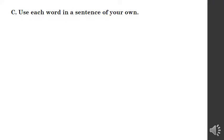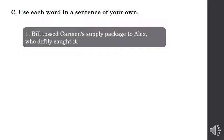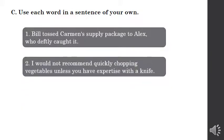Use each word in a sentence. Let's see. I used deftly. Bill tossed Carmen's supply package to Alex, who deftly caught it. I would not recommend quickly chopping vegetables unless you have expertise with a knife. Having expertise means in a talented or skillful way.